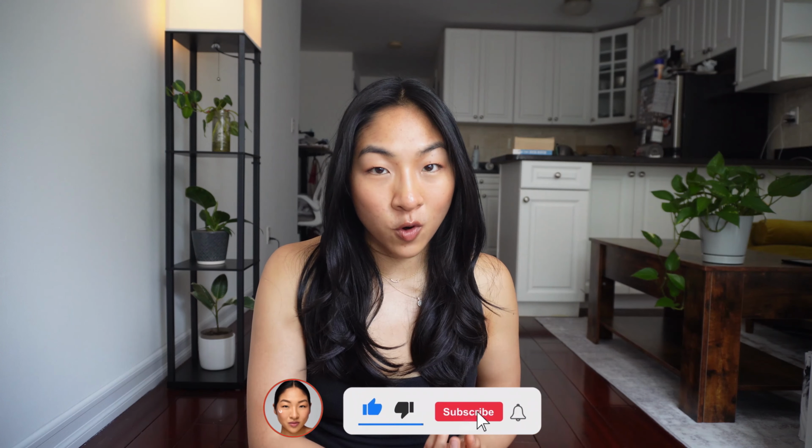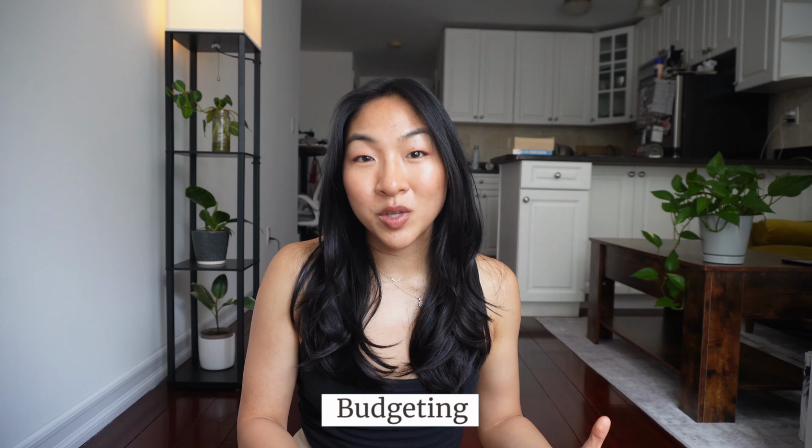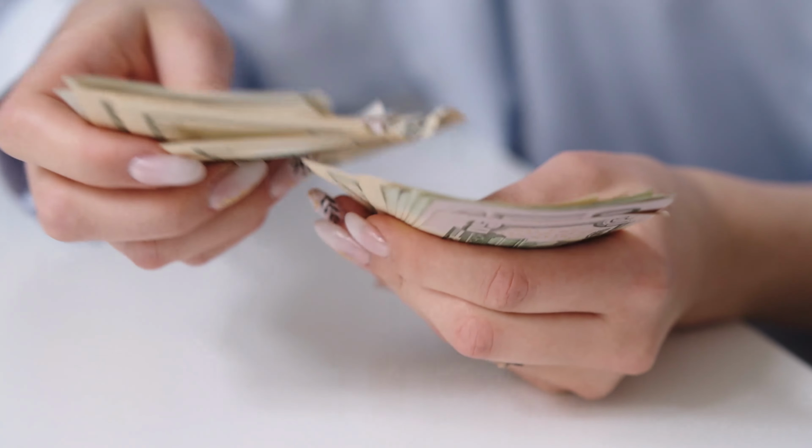What fees are you paying for and how frequently are you paying for these fees? With an irregular income, you'll want to be on top of tracking your income and your expenses. As a model, not only do we not always know when our next job comes, but it's also very common to get paid 3 months after we've worked a job. Sometimes we have to wait longer, but on average, it's around 3 months.